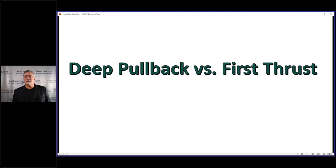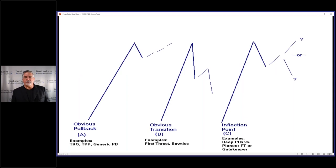This is something I touched upon last week, and I think tonight there's quite a few more examples, and I'm pretty sure that given the bunch that's here tonight, you guys will ask about a lot of stocks that are either deep pullbacks or first thrust. Well, the answer is you don't know for sure, but sometimes you've got an obvious pullback, something like a generic pullback, a TKO, a trend pivot pullback. And sometimes you have an obvious transition. A stock implodes, begins to rally up a little bit, and then you're looking to play that first thrust down. And sometimes they make it easy on us, and this is what we're seeing now.